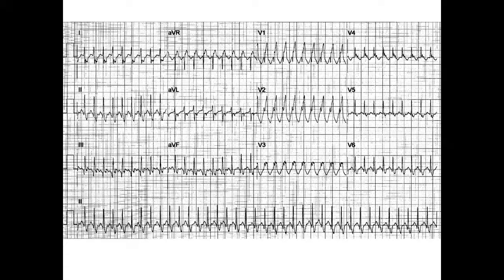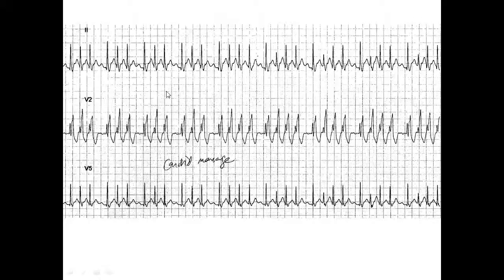Another example, atrial flutter with a one-to-one conduction. At 300 per minute, our AV node just cannot conduct one-to-one. But if the flutter rate slows down to 200 or 220, oh yes, that AV conduction can conduct one-to-one. That's what we are seeing here.